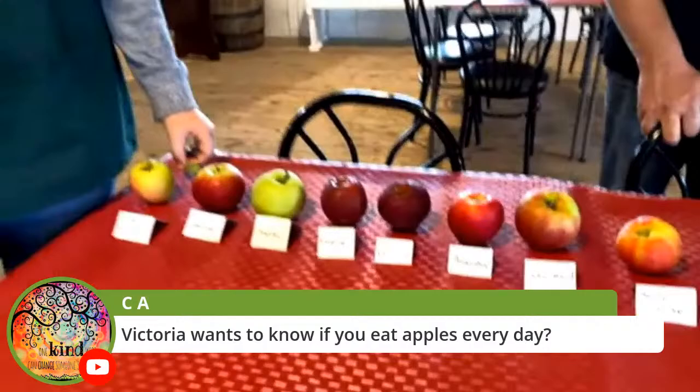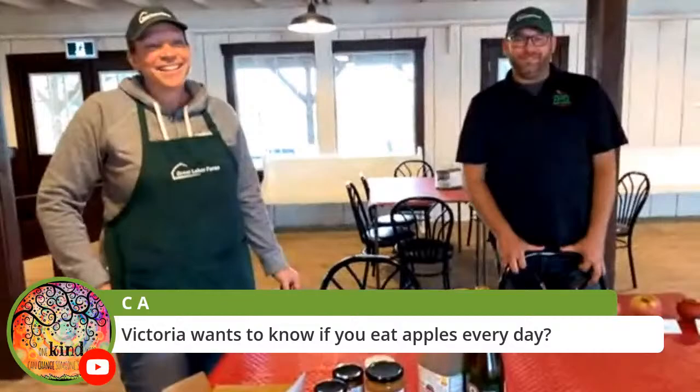Do you both eat apples every day? Yes. Absolutely. They do taste a little bit better when they're fresh off the tree than they do in the winter, but they are always good.